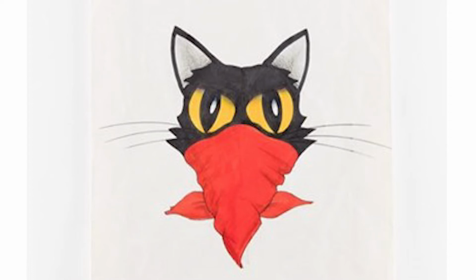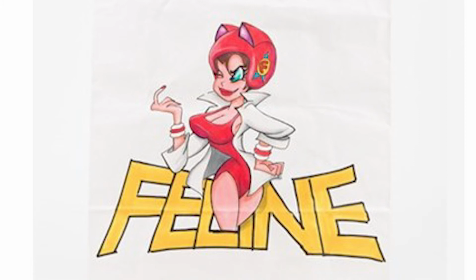The bag on the right features a cat in a bandana that was Feline's first mascot, called Lucky. And the woman on the left appeared in many guises, but her main role was a member of the Feline Fashion Police, and her look was based upon cartoon women characters of the Ren and Stimpy show.